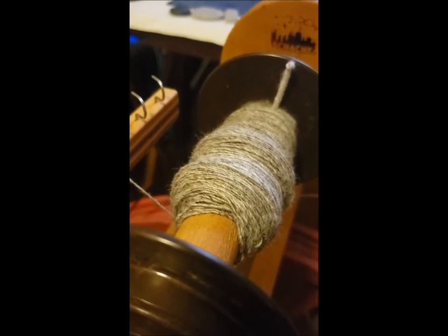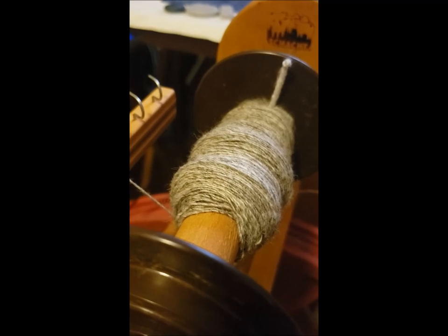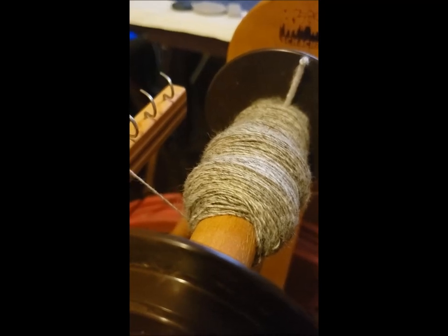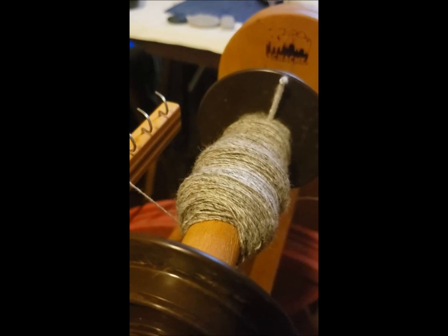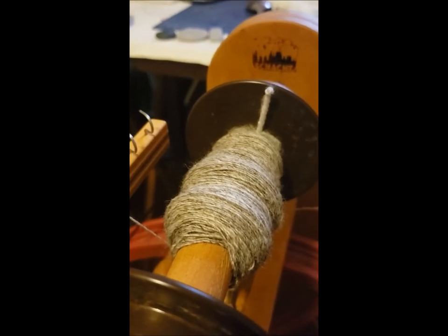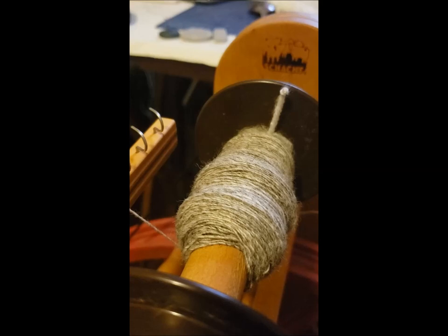I can't remember exactly how much was in this one, but I think I'm going to go ahead and spin it all up. But I know I won't need all of it to make the mitts. Baby doll, such a nice springy fiber. If it wasn't so short, it probably could be one of my favorite fibers. But we all know how I feel about short fibers. But this is turning out really nicely. It's going to be a really nice spin.